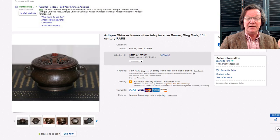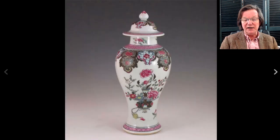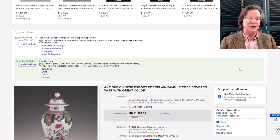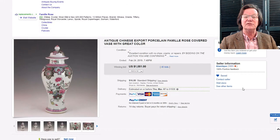All righty, now moving on to this, the Famille Rose jar. This was originally part of a garniture set, so there would have been three of these, and then a couple of open beaker vases, or two of these and three beaker vases. They alternate them, but at any rate, this was a nice old jar, and did fine. Brought $1,051, mainly because the colors were still in such good shape, nice and vibrant, and it was in nice condition.